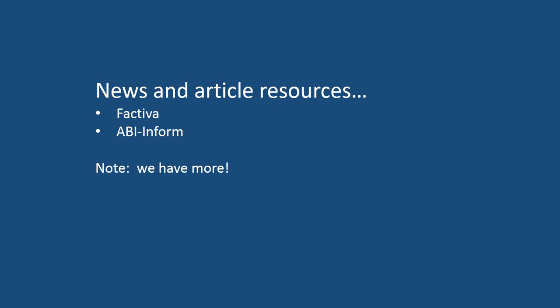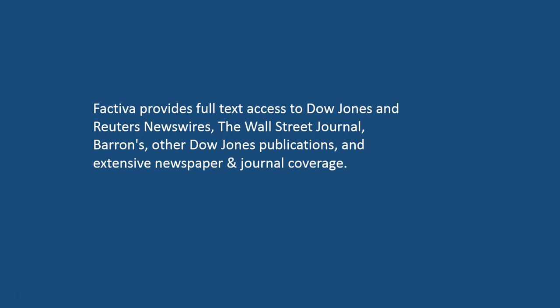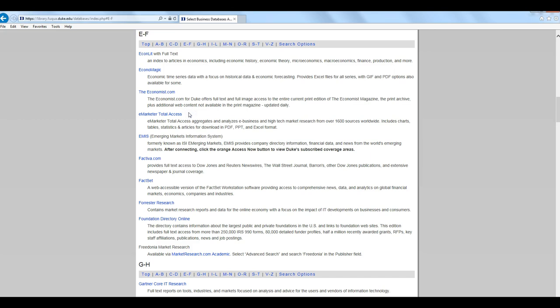We're going to look at news and article resources now, and we'll take a look at Factiva and ABI Inform, but as always, note that we have more. I'm going to start with Factiva. It is a great resource for today's edition of the Wall Street Journal and the New York Times, but know that it includes business publications from around the world, and it has extensive newspaper coverage, again, with an international focus. So we're going to go ahead and access Factiva.